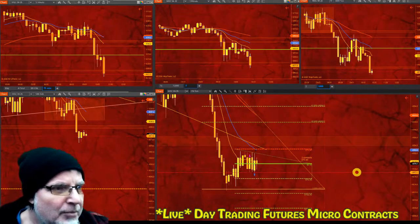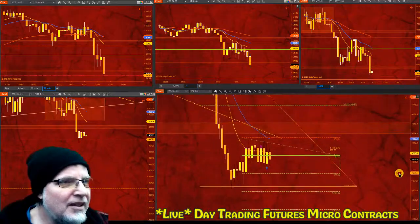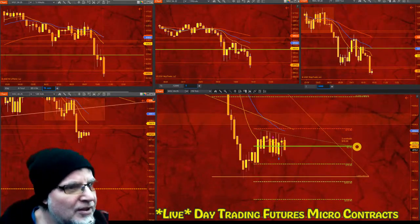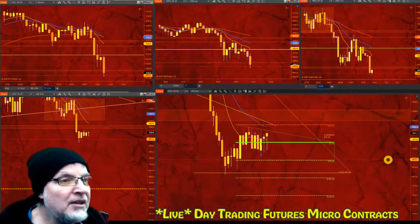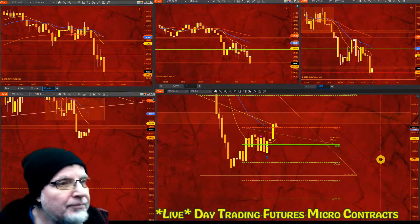My stop was right above that. I hate this price action. I hate this price action so much. My stop was right above this consolidation. See, I'm glad I got out of it for break even. I would not want to be in it right now. I would have been stopped out.